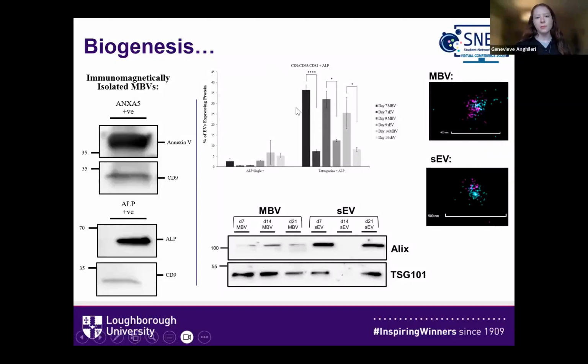Again, we went on to confirm this via super resolution microscopy, and we showed that the ALP positive MBVs and SEVs also co-express CD9, CD63, or CD81, as you can see on the right-hand side in the images. And again, the percentage of co-expression was significantly higher in the MBVs compared to the SEVs. We also have early Western blot data that seems to demonstrate presence of both ALIX and TSG101 in both the MBV samples and the SEV samples.